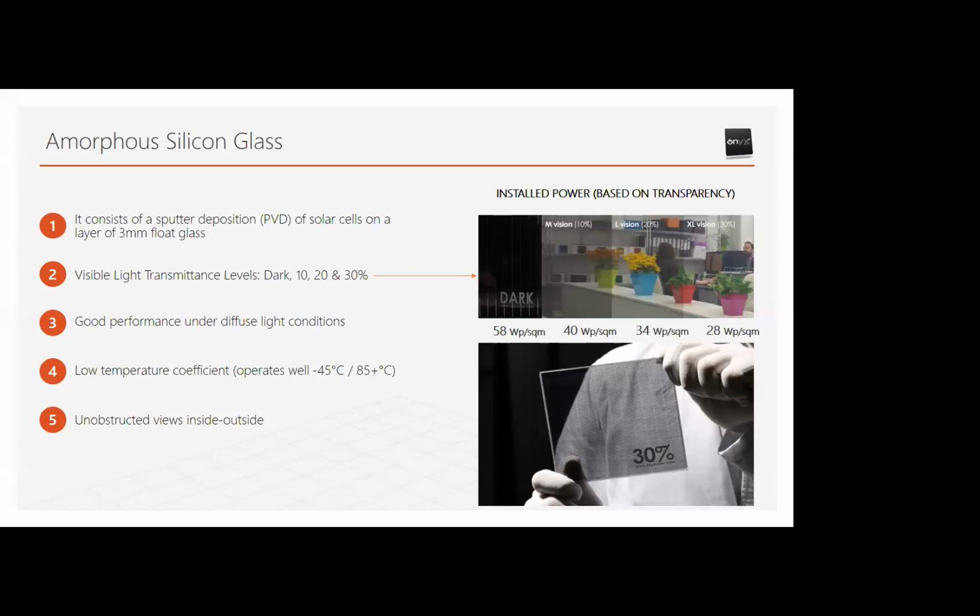It's very important. Amorphous silicon works pretty well under diffuse light conditions. This means that even if the glass is not perpendicular, the sunlight is not reaching the glass in a perpendicular manner, it will still produce energy, okay? Of course, if it's perpendicular under perfect conditions, the performance is going to be higher, but it will still generate if it's cloudy, if it's not in the perfect orientation or not the best tilt, okay?